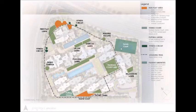On the next slide, we are showing a group of the amenities, which consists of the starting from the active to the passive one. Follow my cursor here, starting from the south part. You can see a gray dashed line, which is the main walkway of the site. It is a 450-meter long jogging trail wrapped around the site, linking all the facilities together.